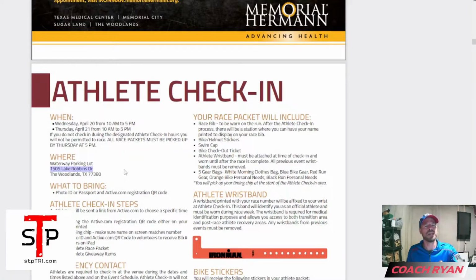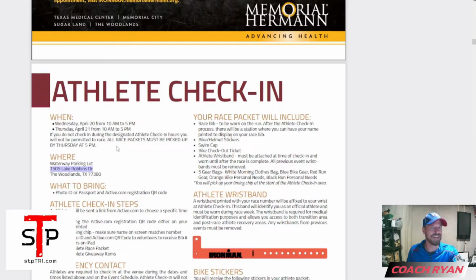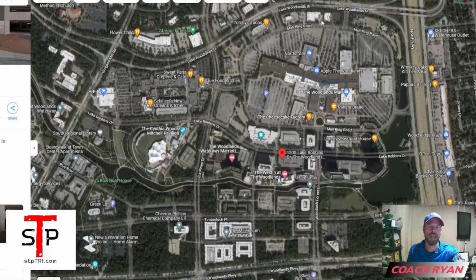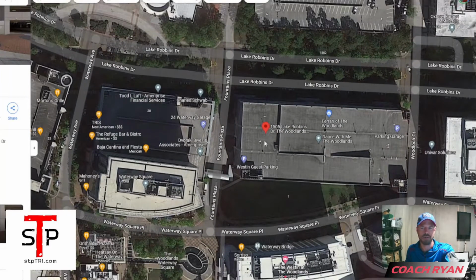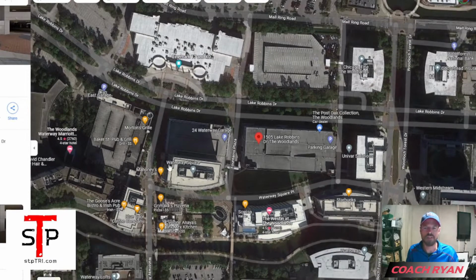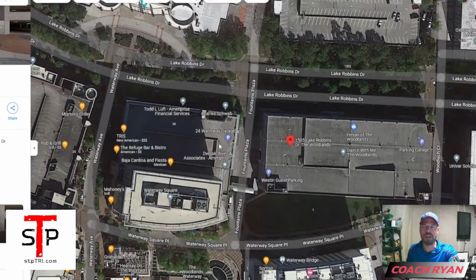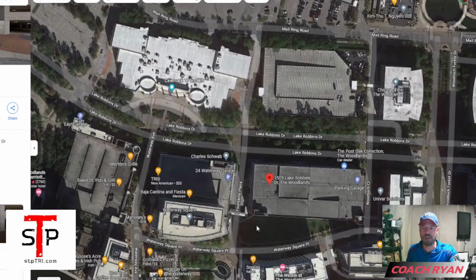So the important thing is, when you look at the event schedule, it says waterway parking lot. That doesn't give you much information, but if you go to the athlete guide, you go to check-in, it says where: 1505 Lake Robbins Drive. So you punch that in your GPS. This is where the magic happens. 1505 Lake Robbins Drive, The Woodlands. There is going to be a parking lot area where the Ironman Village will be. There's tons of garages over here. There's tons of parking, so you should have no problems finding a parking area.